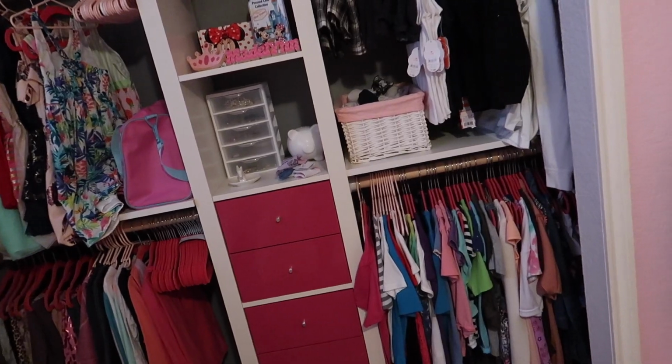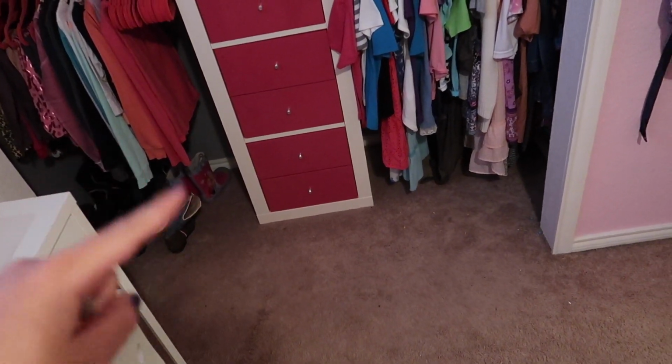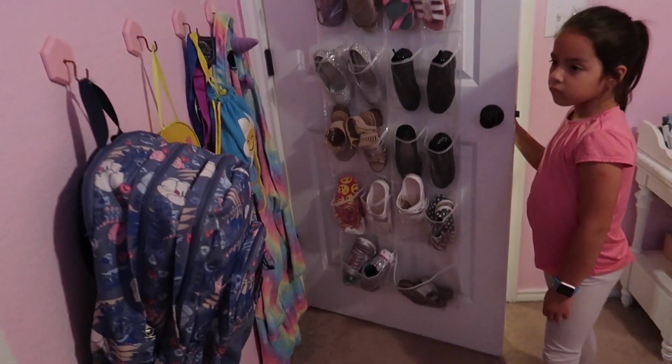Okay, Mama. Went through shoes. There were so many shoes she had specifically in this corner that didn't even fit her. Back here too, she has all her shoes hanging. She had stuff that didn't fit her. So yeah.